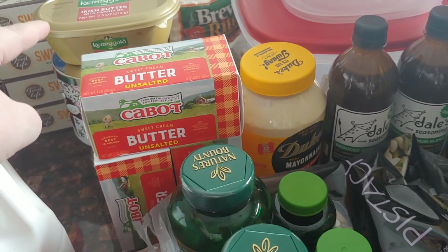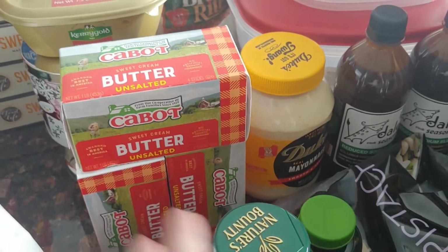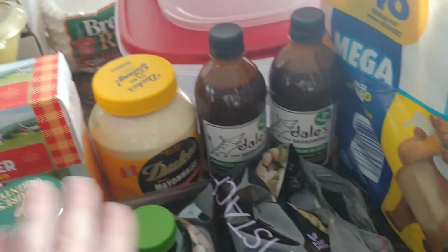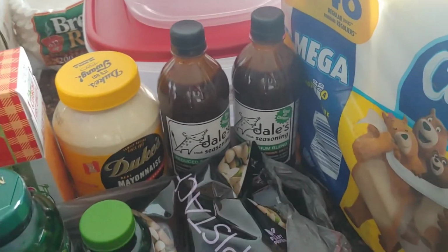And then the Kerrygold butter, and we go through butter like crazy, so I've got three things of this, and this goes with my husband. This is just his fish oil, magnesium citrate, and some pistachios.